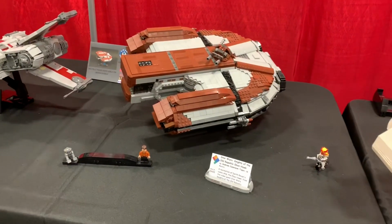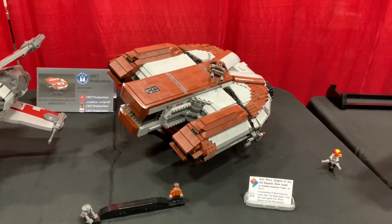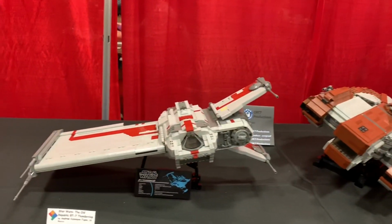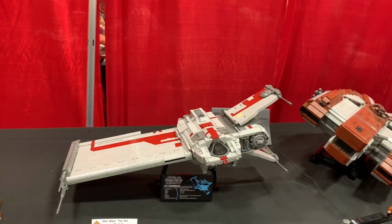Over here is 3 MOCs from the Star Wars The Old Republic video game that came out a while back, but this is the Avon Hawk, and the next to it is the BT-7 Thunderclap. So really cool. This is created by CRCT Productions.